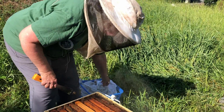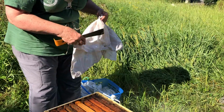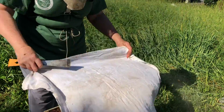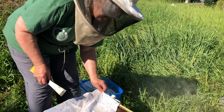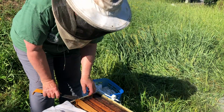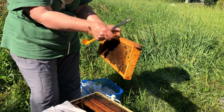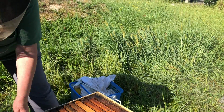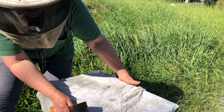So we'll look at the one that has drawn comb in it, and then we'll go back into the box we were just in. And then I'm going to put a small hive beetle trap in this hive too. There are not thousands of them, but enough. It makes you want to wonder. So let's get this other box back up here and let's look through it to see.